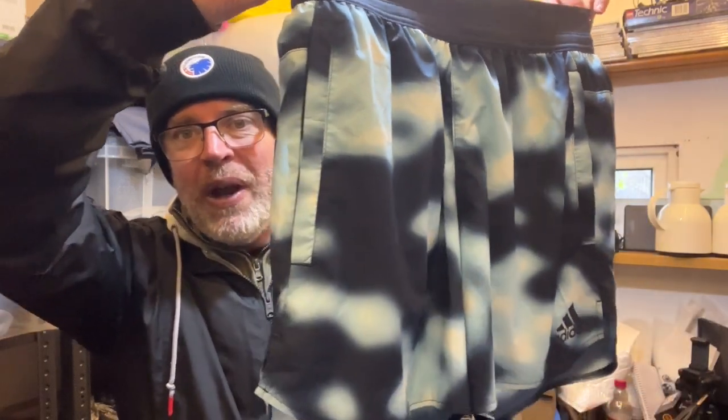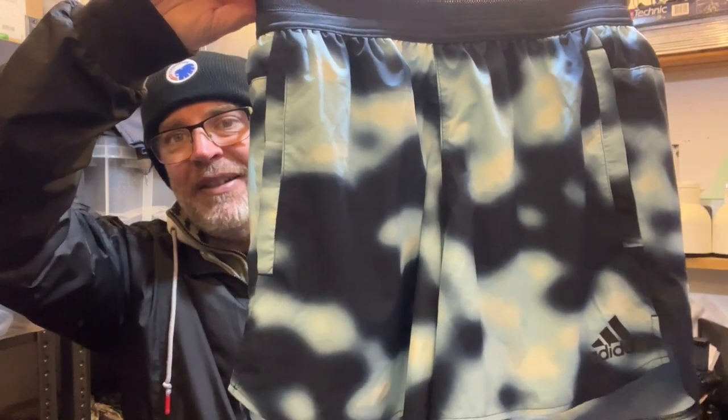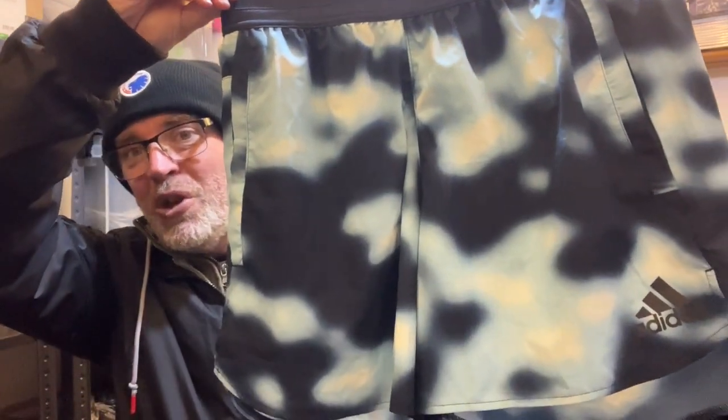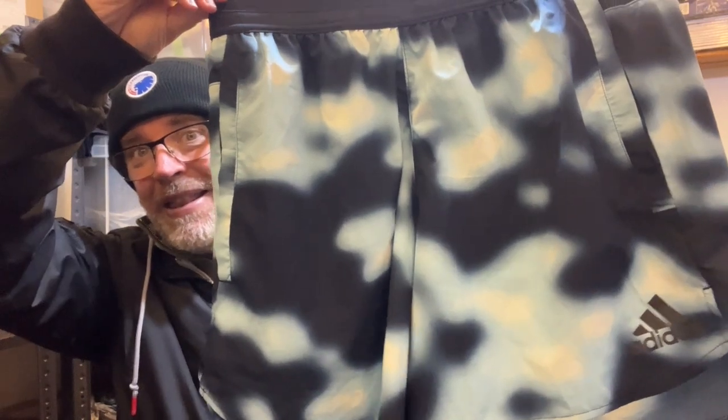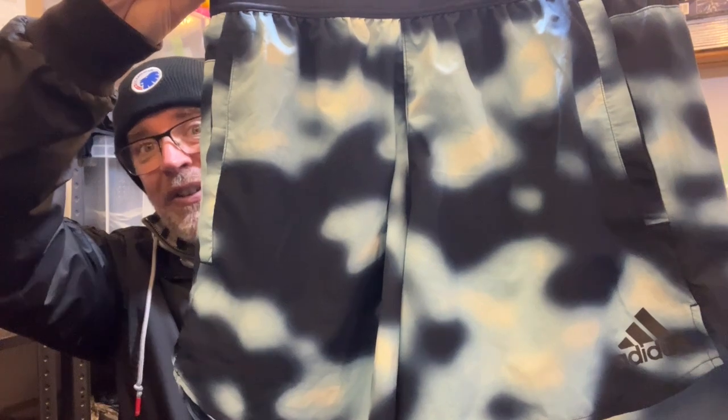Now, when I pick up stuff like this, I do pick up a lot of active wear, because ideally that's what I want to niche down into. It is something that I really do keep an eye out for. And if I can pick some up that's just a bit different to what you would get normally, this is certainly something that fits that category if you actually look at the print on this.